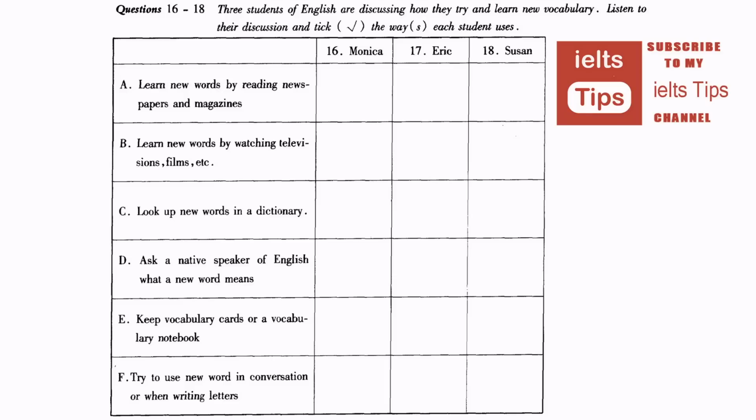Well, would you like to tell me something about the way you study new words while you're learning English? You first, Monica. How do you learn new vocabulary? I learn a lot of new words by reading newspapers. I look up each new word in my dictionary. I see. Eric, how do you learn new words? Well, I like reading newspapers too, but I don't use a dictionary. I can usually guess the meaning of new words. I also read sport magazines because I'm interested in sports and I can guess what the new words mean.